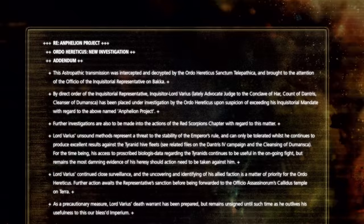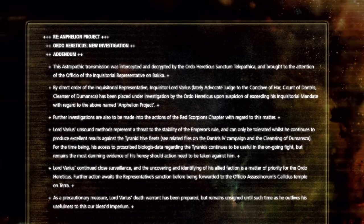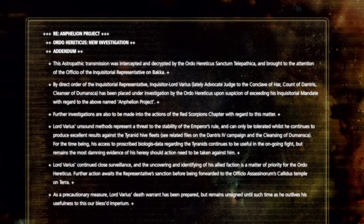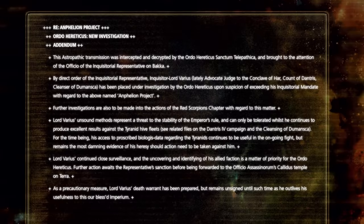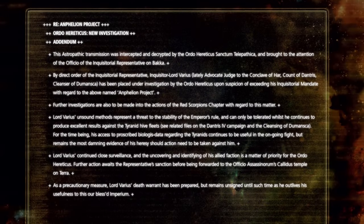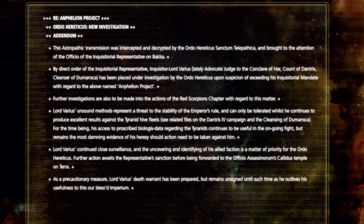This made intriguing reading for the agents of the Inquisitorial representative to the High Lords. Obviously, Inquisitor Lord Varius was a heretic of some sort, and instructions were given to place him under investigation, to prepare his death warrant, and to inform the Calidus Temple of a potential mission, but the execution of these orders was to be held for the moment.